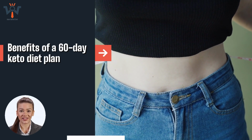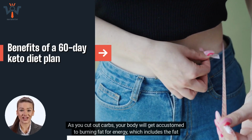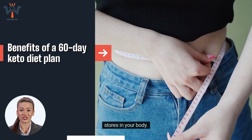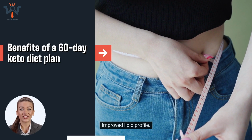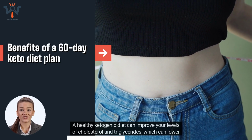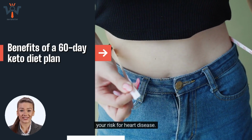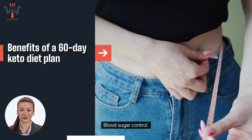Weight loss. As you cut out carbs, your body will get accustomed to burning fat for energy, which includes the fat stores in your body. Improved lipid profile. A healthy ketogenic diet can improve your levels of cholesterol and triglycerides, which can lower your risk for heart disease.